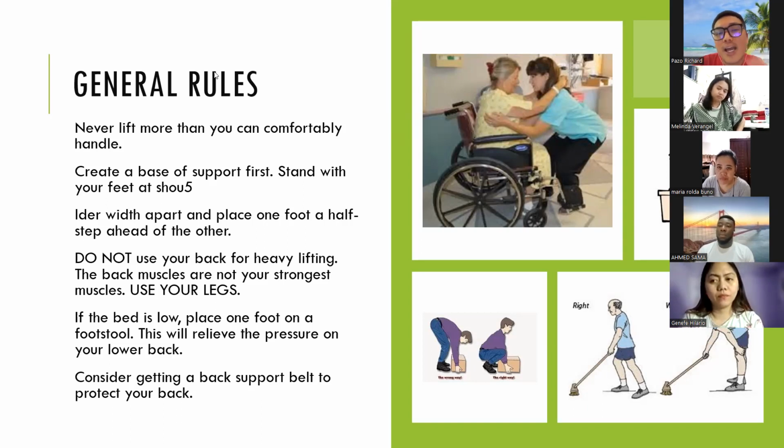Parang ano natin, second golden rule. Number 1 is to raise the side rails. And number 2 is to lower down the bed as low as you can if you're not doing any procedures anymore. Just in case the patient will fall, then they will not have that much of parang effect on their body. Okay? Now, considering a back support belt to protect your back, obviously.